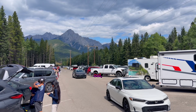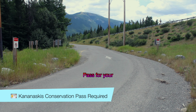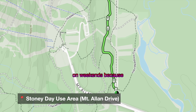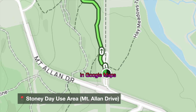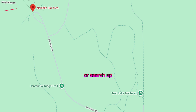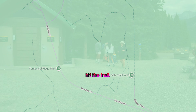Before you head out, keep in mind, you do need a Kananaskis Conservation Pass for your vehicle. We parked at the Stoney Day Use lot right off Mount Allen Drive. Get here early on weekends because it fills up fast. Please don't type in Troll Falls in Google Maps as it will take you to the Nakiska Ski Resort. Look for AllTrails directions or search up the exact parking lot, and let's hit the trail.